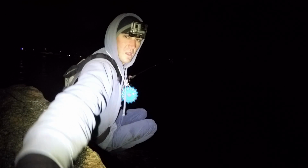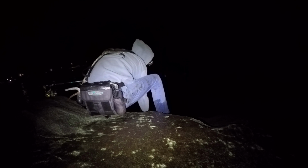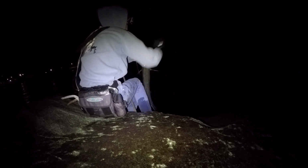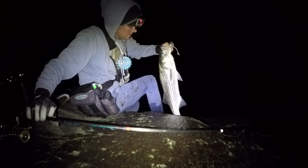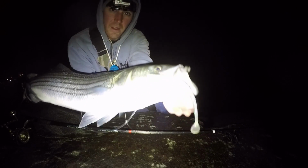Pretty good sized fish here too. Might be close to a keeper. Now I just gotta get down there and try and get him up. There you have it, guys. Man, that's probably about a 30-inch fish, a 30-inch bass on the Tsunami holographic eel right there.